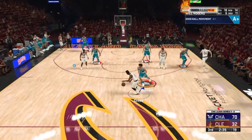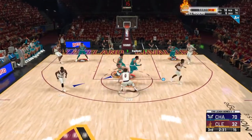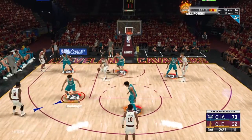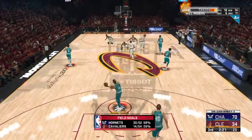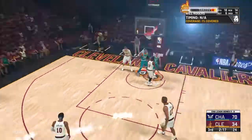Oh, yeah, and that's what you love about him. He shows no mercy, even with a comfortable lead. Love inside. Zeller's there. Love, that's good. He's scoring on him every time, dog. Inside. He has the size and touch needed to capitalize. Book Knight. That one falls.